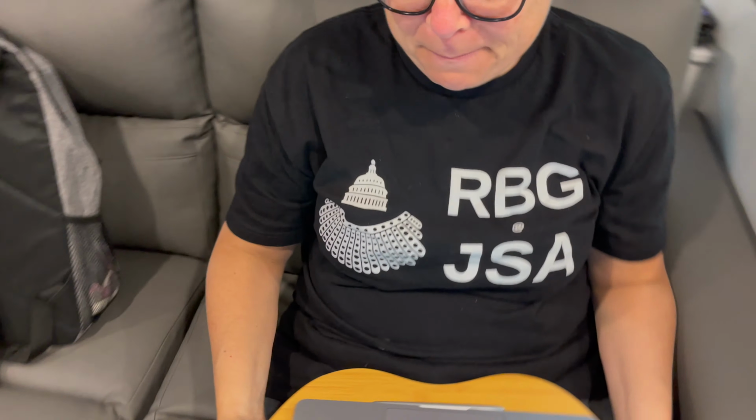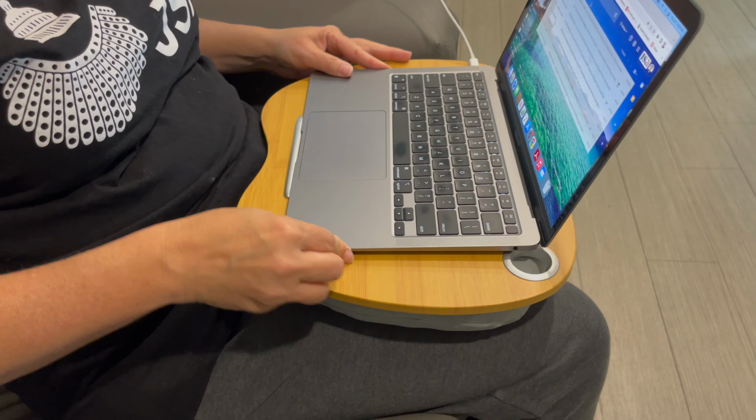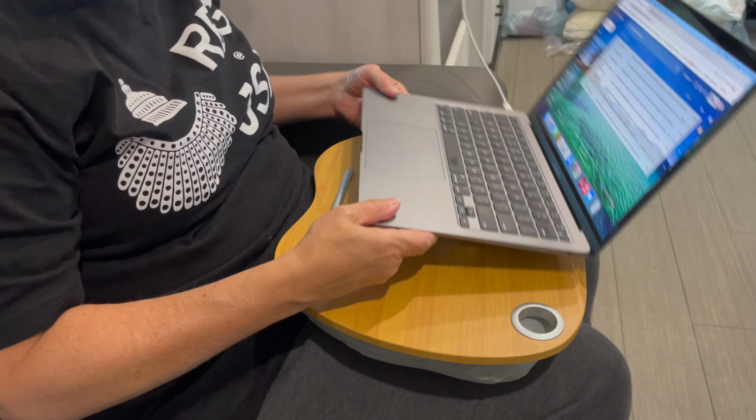Hey Jody, what do you got there? Hey John! Thanks for stopping by. Yeah, I noticed you got a little newfangled thing on your lap there. What is that? I got myself a lap desk. What? They make those? They sure do. Is it Amazon? It is. I've got a little bar here that keeps my computer in place, and a very small drink holder. I'm not really sure what that is, but we'll ignore that for now.